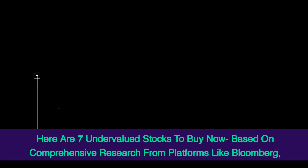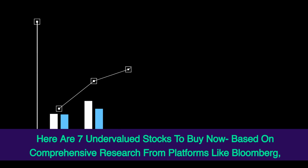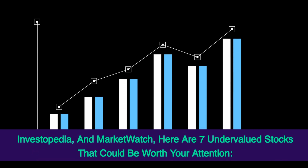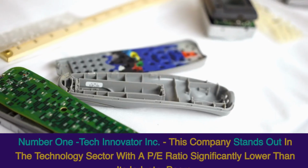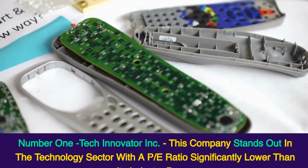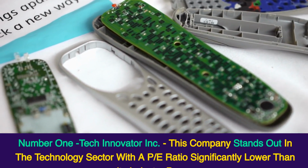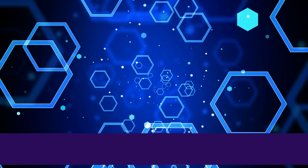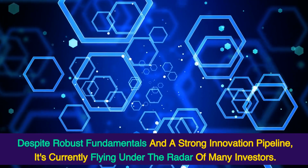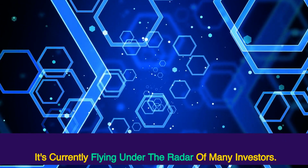Here are 7 undervalued stocks to buy now based on comprehensive research from platforms like Bloomberg, Investopedia, and MarketWatch. Here are 7 undervalued stocks that could be worth your attention. Number 1. Tech Innovator Inc. This company stands out in the technology sector with a P/E ratio significantly lower than its industry peers. Despite robust fundamentals and a strong innovation pipeline, it's currently flying under the radar of many investors.